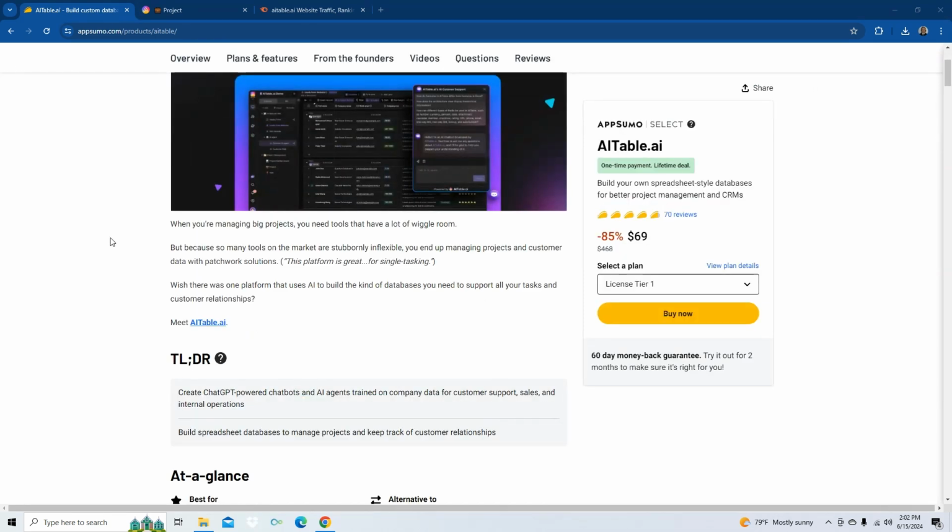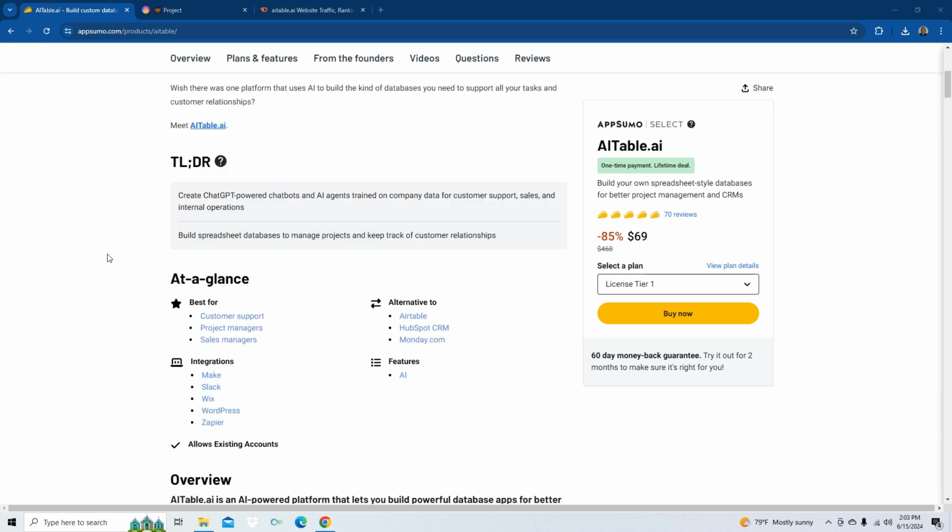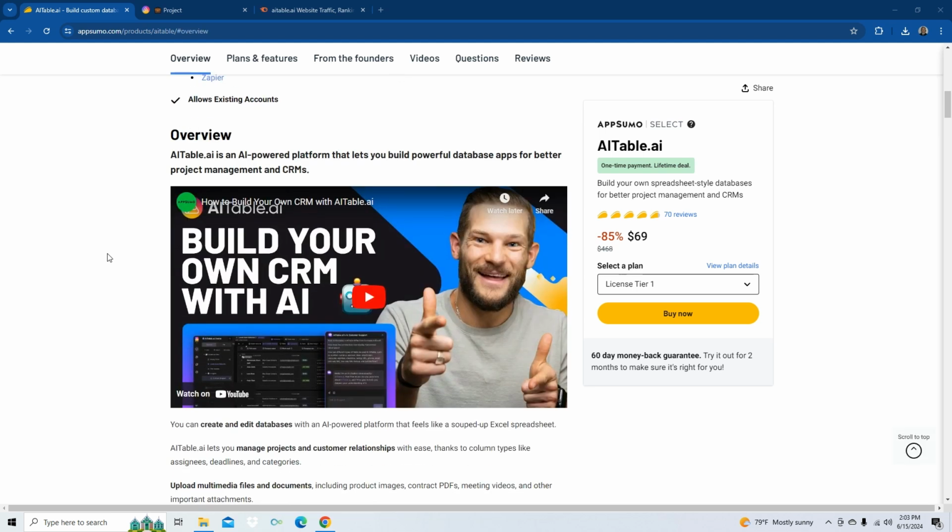Meet AiTable.ai. Create ChatGPT powered chatbots and AI agents trained on company data for customer support, sales, and internal operations. Build spreadsheet databases to manage projects and keep track of customer relationships. Best for customer support, project managers, and sales managers. Integrations: Make, Slack, Wix, WordPress, and Zapier.